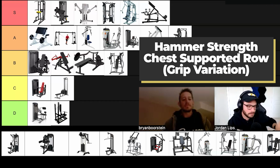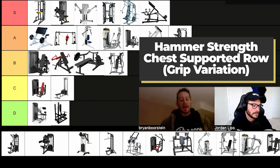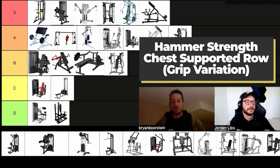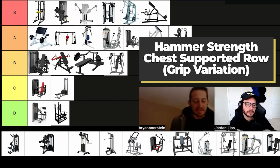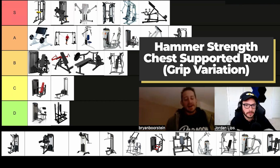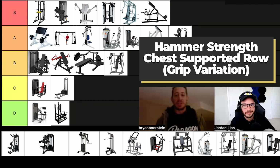Have you used this machine before, or have words to speak on it? No, I haven't used this exact machine, but it reminds me of a typical Cybex machine that you'd see in any not so well equipped commercial gym, where the setup is literally identical. I think the only difference is that it doesn't have that scooping nature. It's more just straight forward and backward. How much do you think that scooping nature is a positive attribute of the machine?